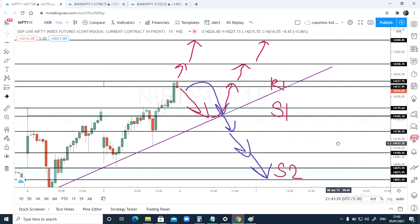That's all for today, guys. This is the trading plan, a simple trading plan. I usually don't complicate my system. The more you keep it simple, the easier it will be.